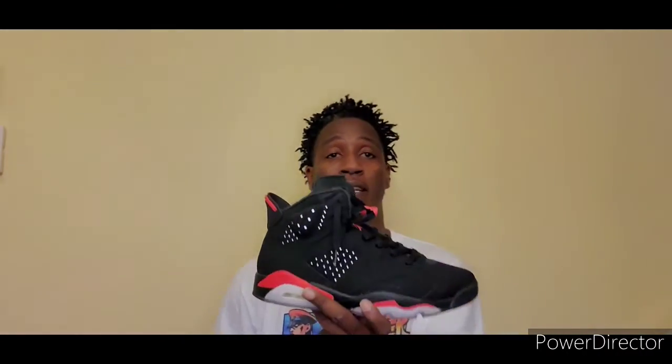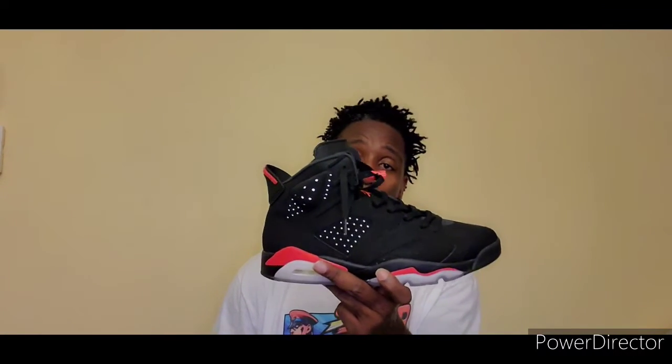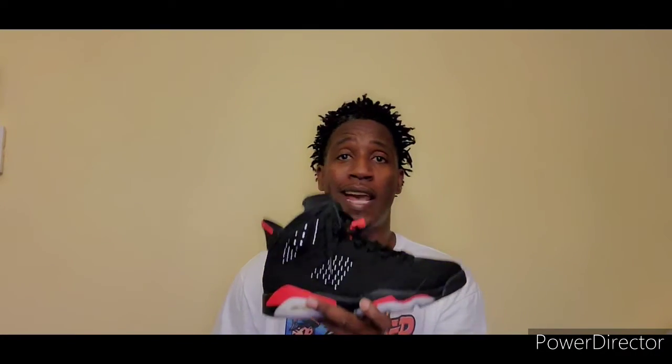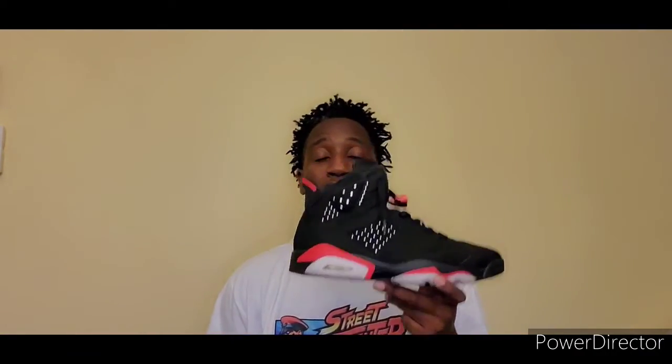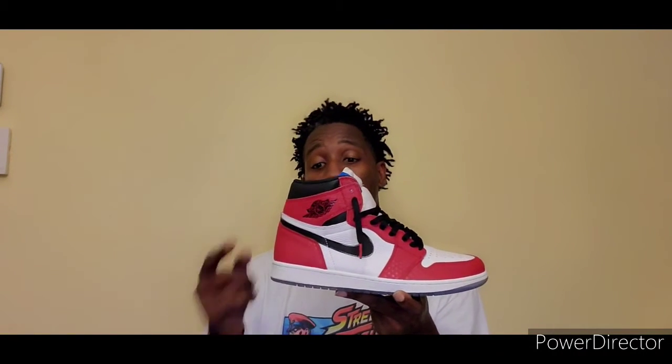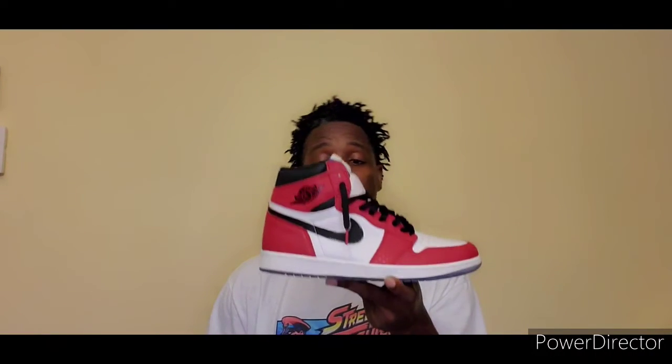Look at that. This was high fashion back in the day. In the early 90s, this was high fashion. This right here, not a suit, not some dress shoes, not your Stacey Adams, Jordan 6 infrareds. My number 2 shoe, basketball shoe of all time. And number 1 on my list, Jordan 1 Chicago. This right here is the Jordan 1 Spider-Man's.